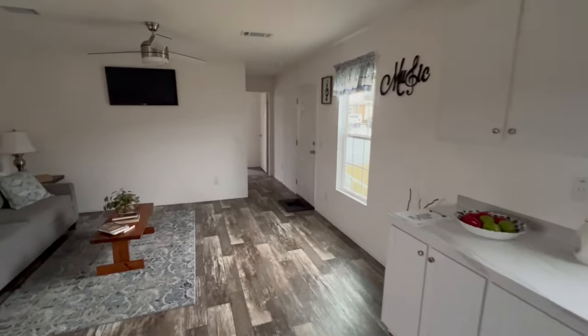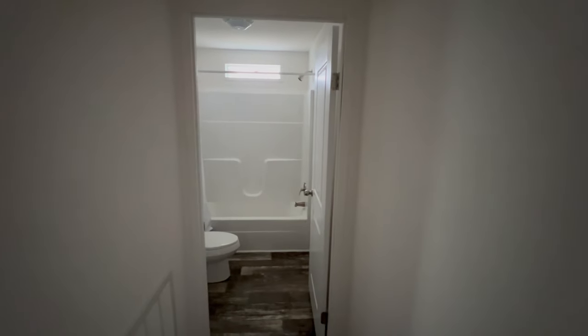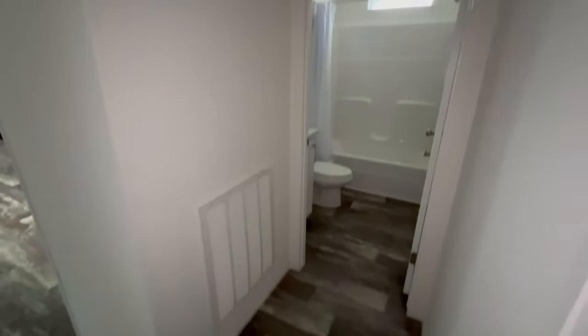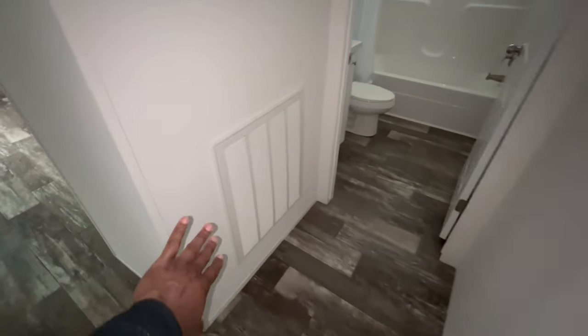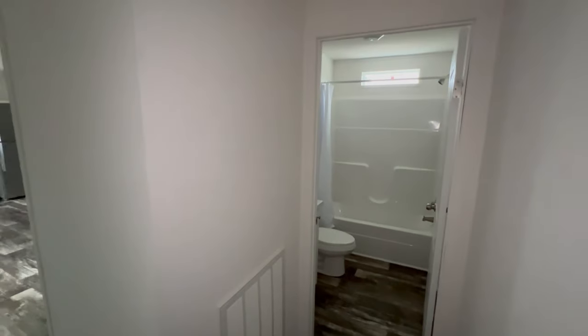All right, so before we head to the master bedroom, let's go over here and check out this part of the house. Okay, so I am sorry for the darkness. Let me see if I can turn on the flasher for you. All right, I'll turn on the flasher for you. So hopefully that helps a little bit. You have your central heat and air intake right there, located right next to your hallway bathroom.